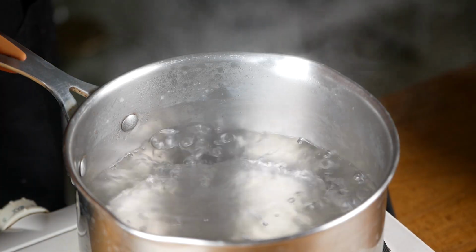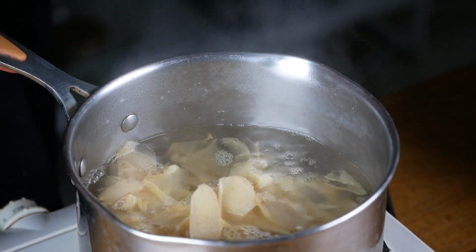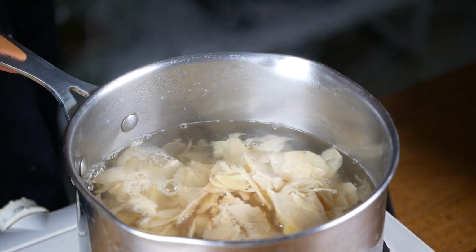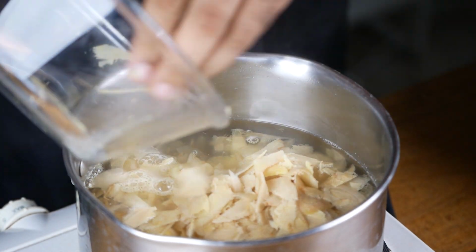The next step is to blanch the ginger. Blanching will stop the enzymatic action and it helps in preserving the texture, flavor and color. Bring 500 ml of water to boil in a saucepan. Add the ginger to the boiling water and cook it for about 3 minutes. If you want to reduce the spiciness of ginger even more, then you can go for up to 5 minutes.